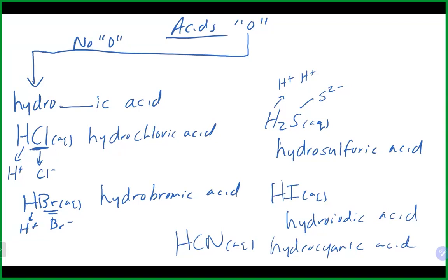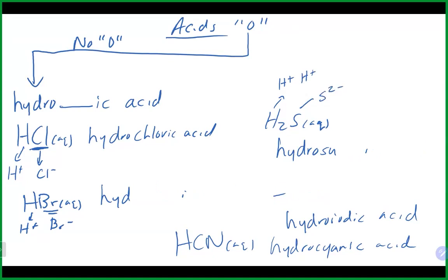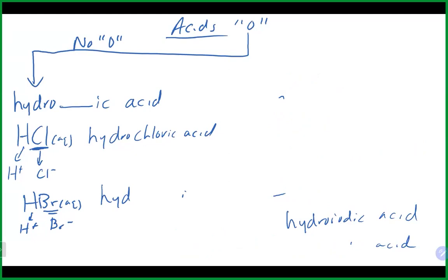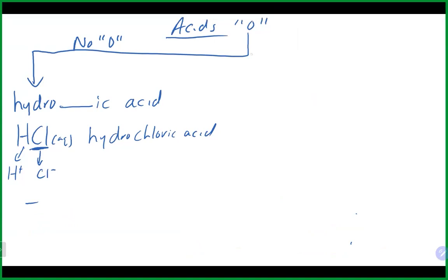Now, if it does contain oxygen, it's a little bit different, and it will probably contain one of those polyatomic ions that we just saw on that list. So if we have an acid and the answer is yes, there is oxygen, it will contain your polyatomic ion in it. And as we saw, they pretty much end in ate or ite, right? These are also sometimes referred to as oxyacids because they contain oxygen.